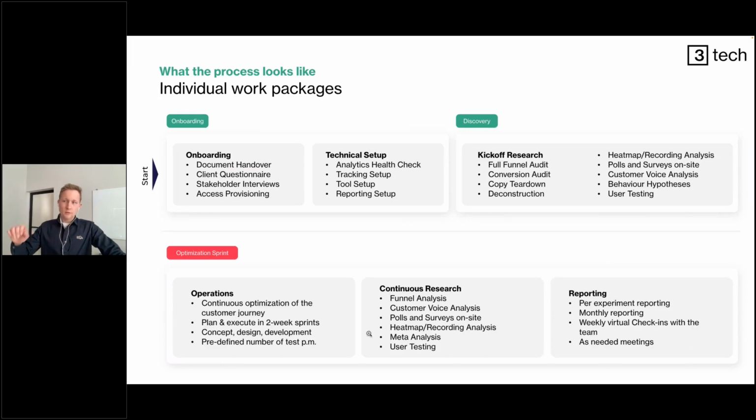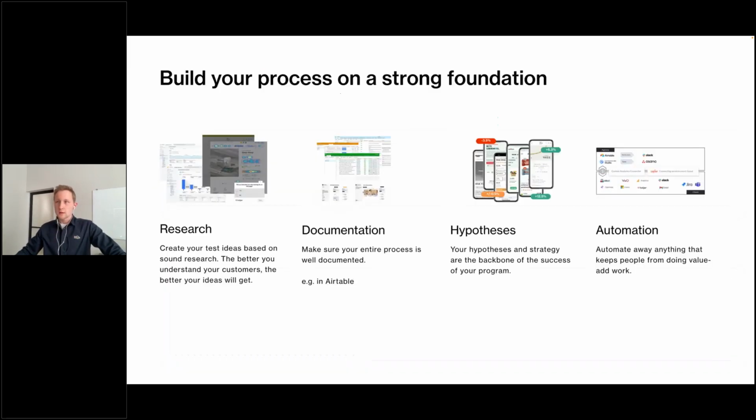And also here, actually, I have a bit of a deep dive, let's just call it like that, into what these individual work packages oftentimes look like. We adjust that for clients, but you see, we cover operations, we cover what kind of sprints we work, we cover what is usually included as part of the continuous research, and also as part of reporting. And this is super important, not that we do all these things, but that we have it written down somewhere. And not just because we're an agency and we need to get budget for stuff, but because it also helps us actually operate with this process.